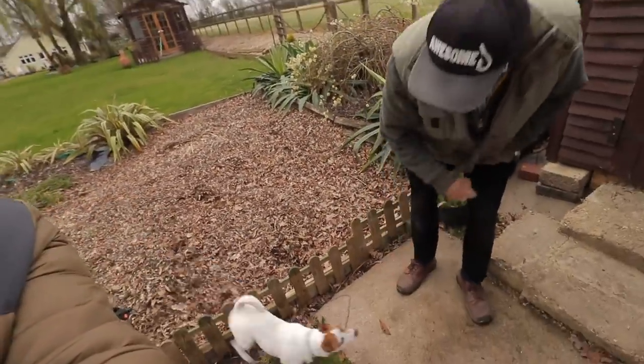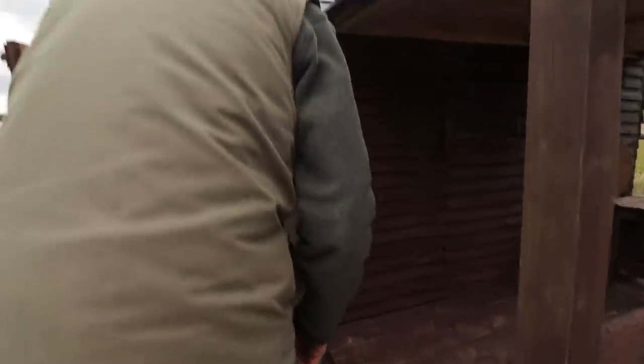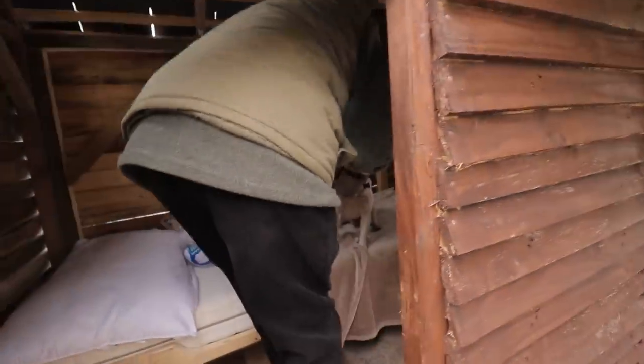And let's go check this out and see what it's like. Jax is going to join us as well. It's his first time to see the cabin as well. So here we go. Do the honours, Dad. Go on in. See if there's any mice. In. Go on. Good boy. He's in. I'm looking forward to seeing it. We'll have a look at the veranda, the porch, in a minute.